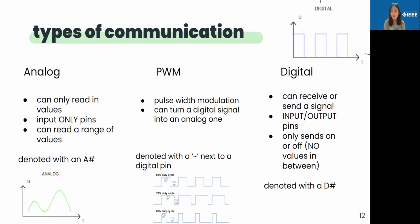You have zeros and ones, and digital signals are really nice because they can take inputs and they can be output pins. So they have multiple functions. However, you can't send values in between. You can only send an on or off value. So it's kind of difficult to take an analog signal, like something from the outside, and send it to your computer, because your computer can only understand ons and offs, while the outside world has continuous functions.